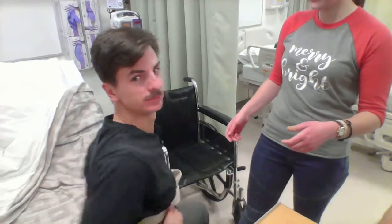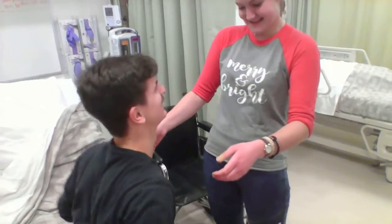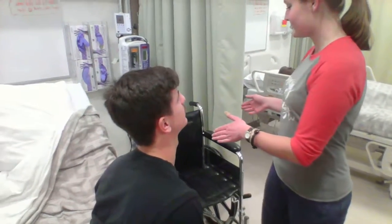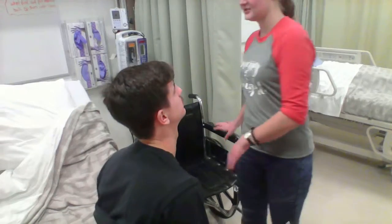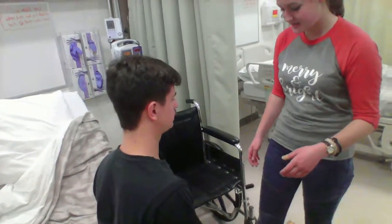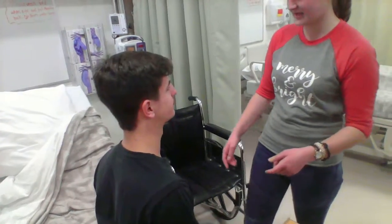When I lift you up and we start to shuffle over, you're going to want to grab onto these to help lower yourself. Instruct the patient how to pivot on the strong leg. You're going to pivot on your strong leg. Okay? Ready?